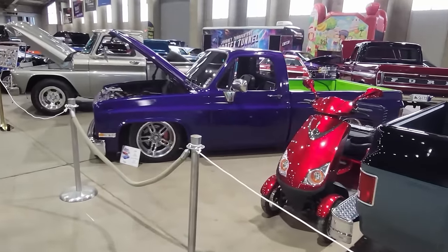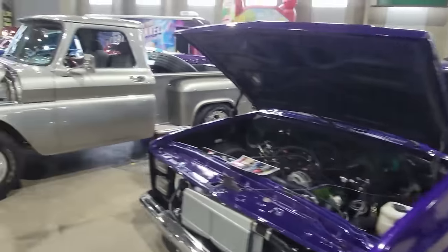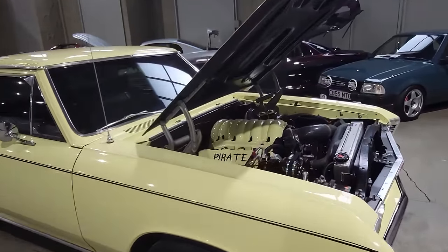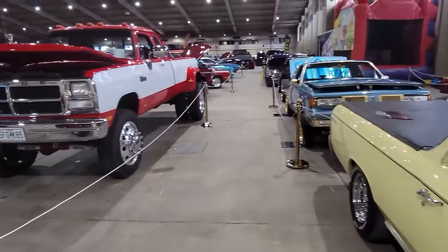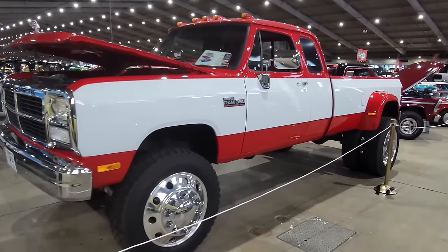This thing over here, it's got a bed liner or something on it. I don't know. Yeah, anyways, moving on. Super clean old El Camino with an LS in it. How about the first gen? I'm not a Dodge guy, but I would drive that. That's a good looking truck.